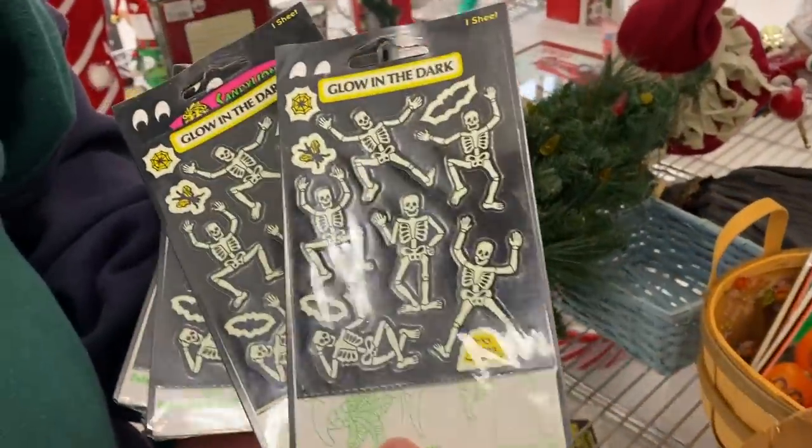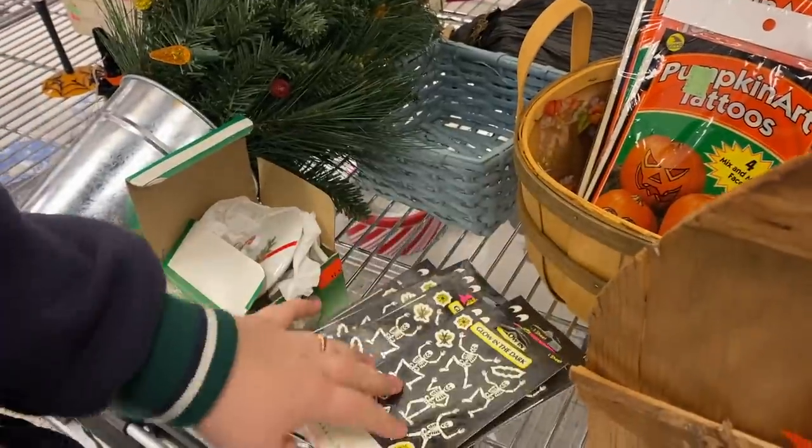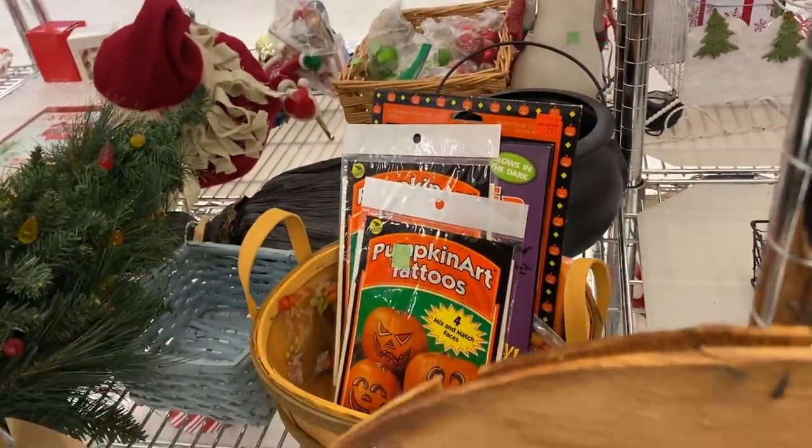Oh, how fun are those? $3.93 Sandy Lion. I love those. Oh, those are so cute. How much are they each? They are only 99 cents. That's a steal. I'm getting them. There's a bunch of them.